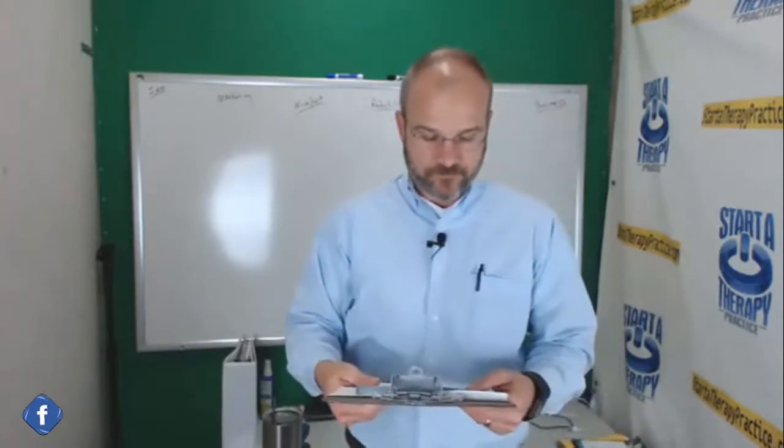I love checklists. Now I also go old school and use sticky notes. I got a bunch of sticky notes right over here on my desk. So I like the physical aspect of a sticky note, but Todoist is very nice to keep up with digitally.